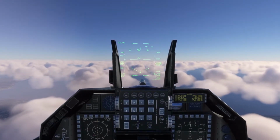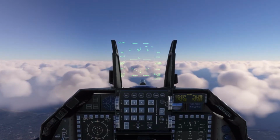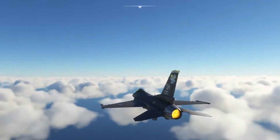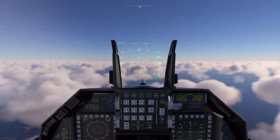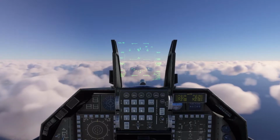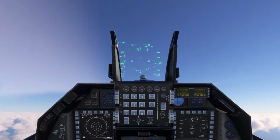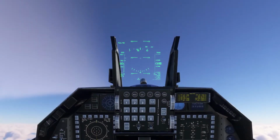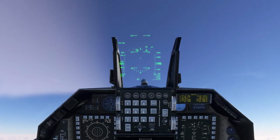So we're at about 741, 743, 744. So we are gaining some speed on full afterburner. Again, we're not carrying any weapons. We don't have the speed brakes engaged or the flaps engaged. So we should be able to reach Mach... it's just about Mach 1.3.